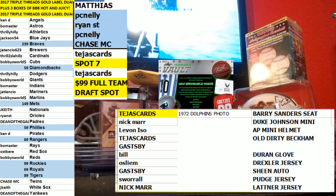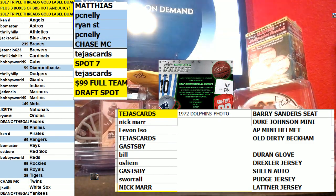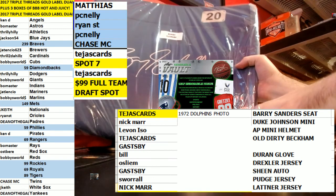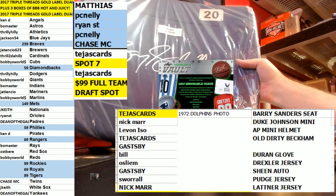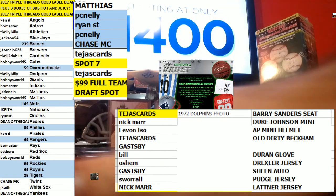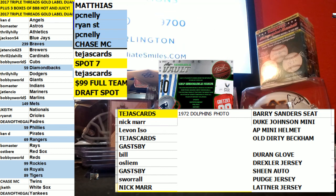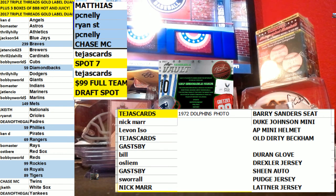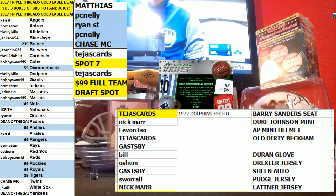I don't know. You can look at it. It's pretty damn cool. I'm going to fasten it to my desk chair. Barry Sanders, his first ever Barry Sanders auto, and it's on an autograph chair. There you go, grass.